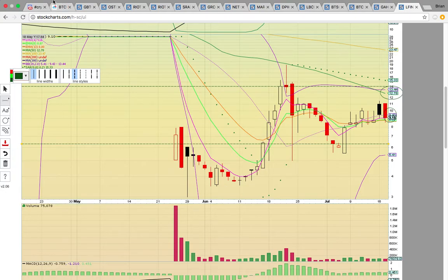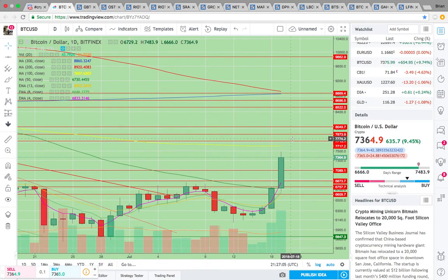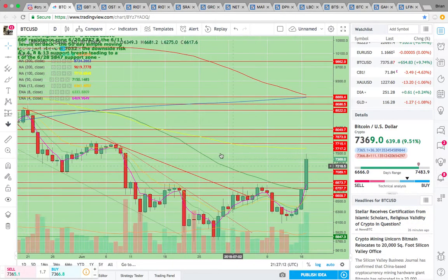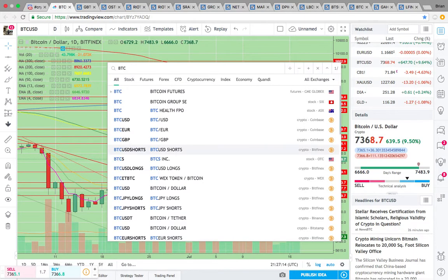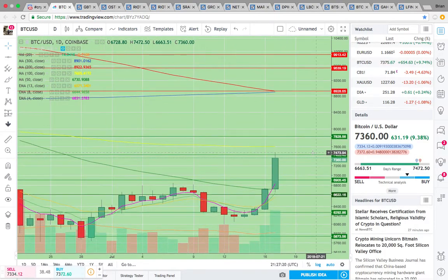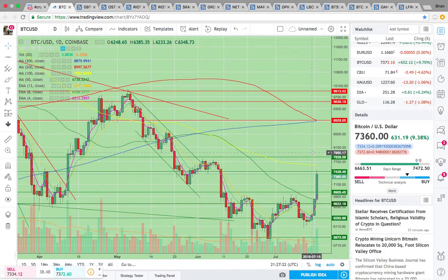All right, so keep an eye on the cryptocurrency sector, the crypto stocks. We have Bitcoin here making a really bullish multi-day run. If it can get above, or stay above, the 50-day simple moving average and get above that 100-day simple moving average, that should be the signal that it really wants to break out higher.